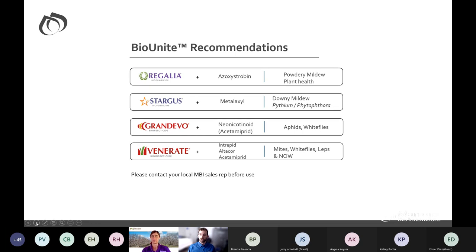First we have Regalia with azoxystrobin, and this can be used to help control powdery mildew while still improving plant health from the Regalia. You have Stargus and Metalaxyl, I think that's how you pronounce it. That is going to help control downy mildew, Pythium, Phytophthora, and a variety of other diseases as well. Grandevo plus a neonicotinoid such as acetamiprid will help to better control aphids and whiteflies. And then of course, Venerate plus chemicals like Intrepid, Altacor, or also neonicotinoids can help improve control of mites, whiteflies, lepidopterans, and navel orangeworm.